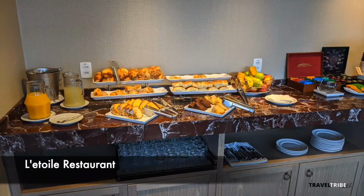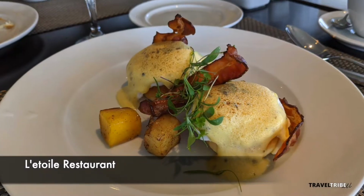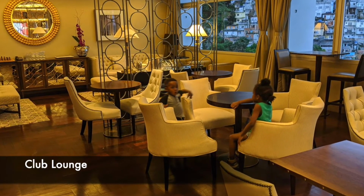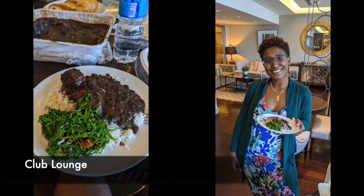Visitors that are Marriott Bonvoy Platinum level or higher receive free breakfast in the hotel restaurant. They also receive access to the club lounge. If you are not Platinum level or higher, you can also purchase a room rate that includes club access.